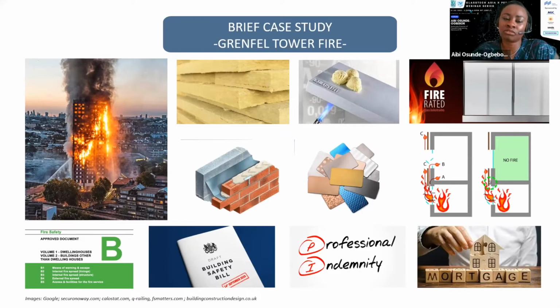In terms of general documentation, Approved Document B in the UK, which is the fire safety regulations document, has been completely overhauled. It has spawned the review of the building safety bill, which looks at competencies in the industry, and it has also affected the PIs of many in the facade industry, in the building industry.